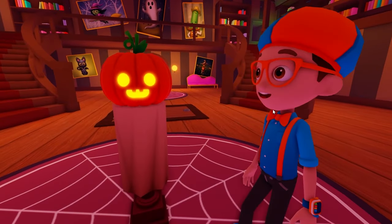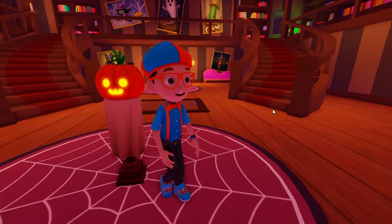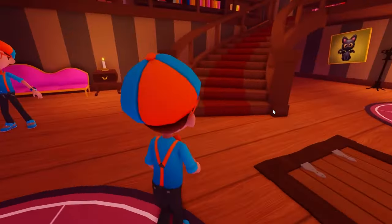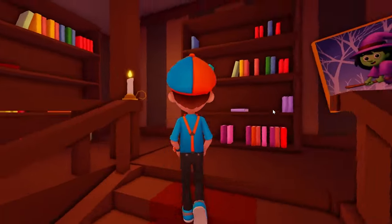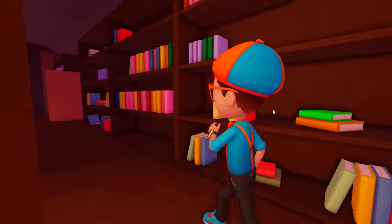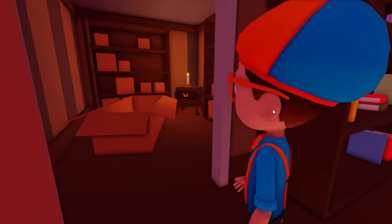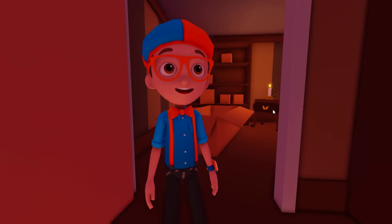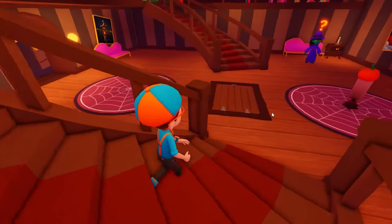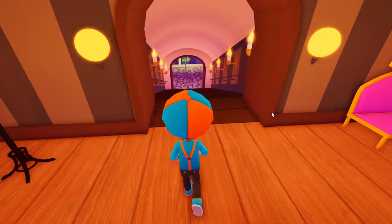Hi, pumpkin on a table. Have you seen Tabs? Nope. Okay, bye-bye. All right, let's go up here. Oh, look at those colorful books. Is Tabs in here? Nope, just a room full of boxes. Okay, let's keep searching. Down the stairs and... Ooh, let's go down this stairwell.